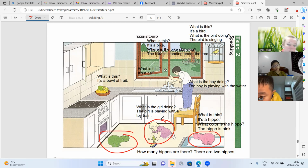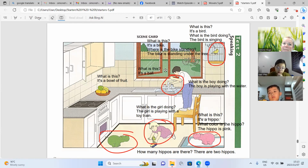Can you say it again? What is the girl doing? Minwang, what is the boy doing? The boy is playing with the water. Bao Chao, what is this? Is it a bird? What is the bird doing? The bird is singing. Okay. Minwang, what is this? It's a bike. Where is the bike standing? The bike is standing under the tree.